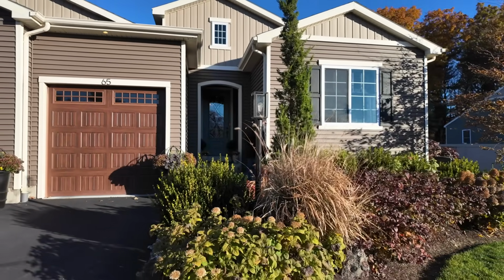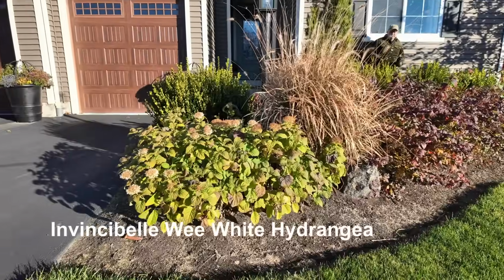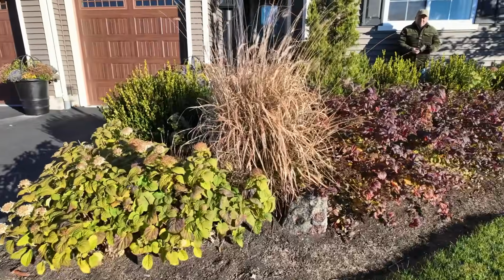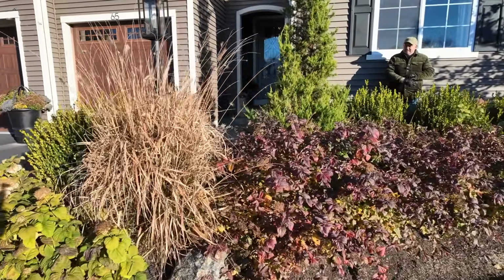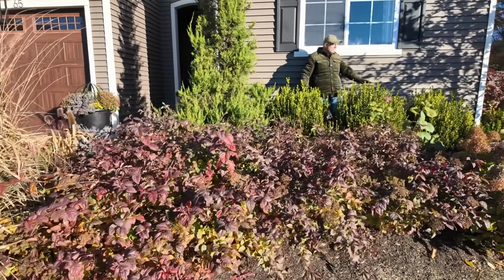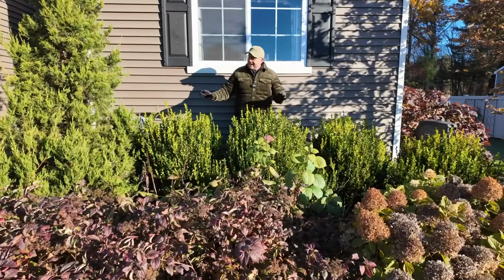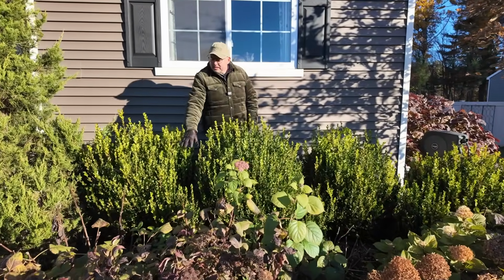Well, while you're getting in position, these are the wee white hydrangeas that have been here for quite a while, and they did phenomenal for us this year. Obviously, the purple in the purple fountain grass is less than purple, and that's why it's not hardy for us. But we do have, along the foundation of the home, a grouping of winter gem boxwoods, and we have some that were planted again in 2018, and then some planted a couple years later.